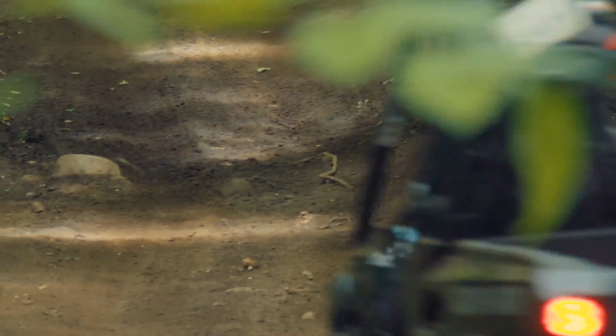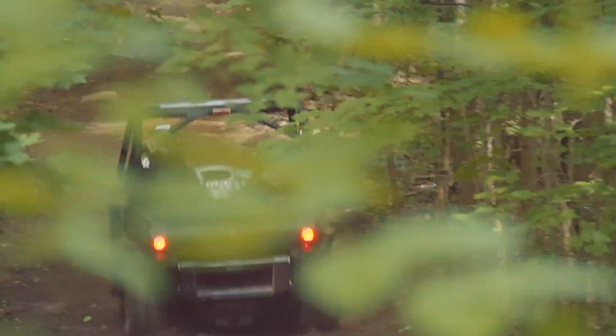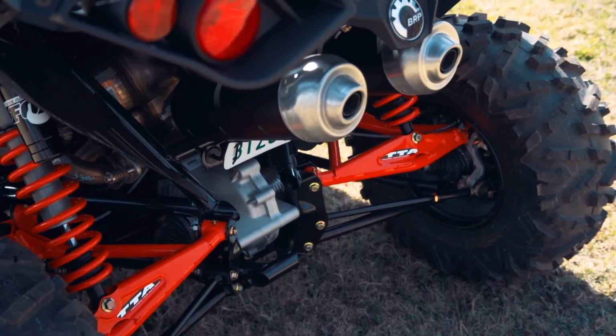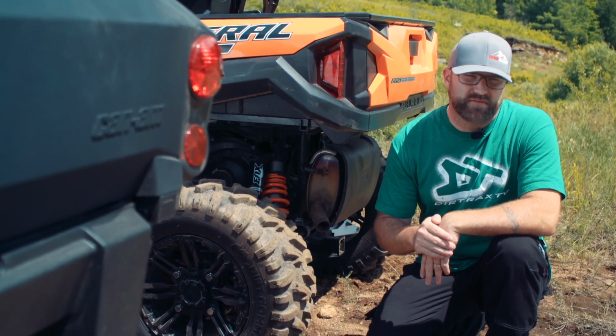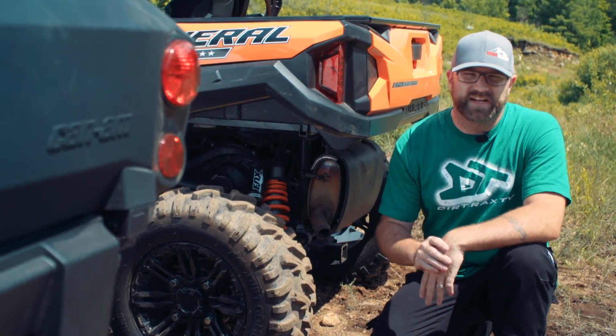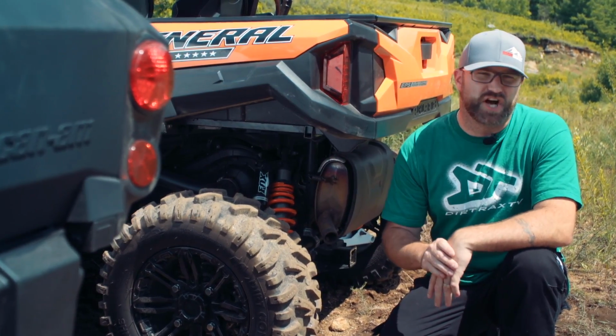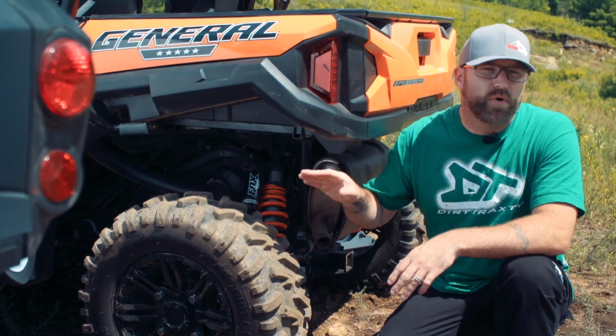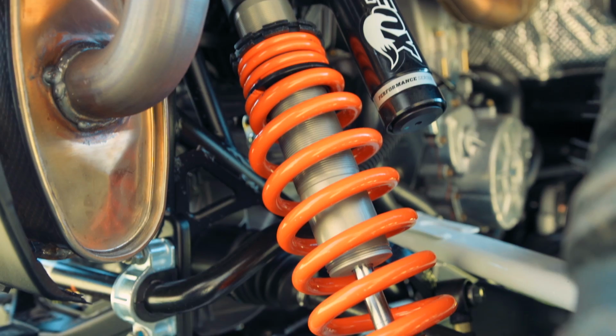We think a variant of the TTA rear suspension off the Maverick would be a welcome addition on the Commander and could transform its ride in a big way. The base and mid-level models of the General are equipped with a set of pretty unexciting preload adjustable gas-charged shocks. It's not till you step up to the deluxe model that you get the Fox Podium 2.0 QS3s.